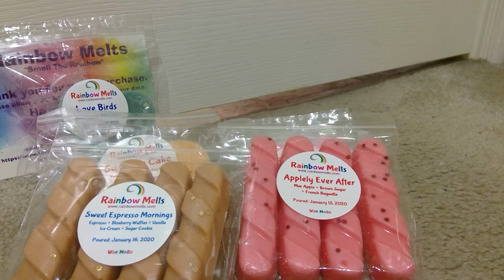stash. Okay, so I have another Rainbow Melt order, and this time Crystal was having a pre-order for her scoopables, and I am so excited that I didn't sleep on this one and that I got in on it. So, I picked up 7 scoopables. She was selling them for $9.50, and then shipping was $9, so very reasonable.